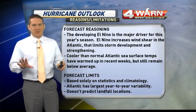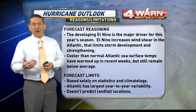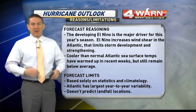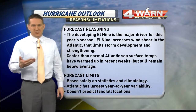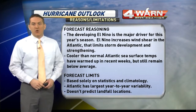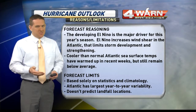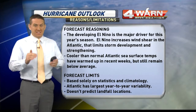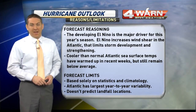Now, there's some severe limitations to these forecasts, but the reasoning behind the hurricane outlook being below average is the El Nino effect. This is the major driver for this year's season. El Nino increases wind shear in the Atlantic, and that limits storm development and strengthening. Cooler than normal Atlantic sea surface temperatures also have been noticed, but those have started to warm up in recent weeks, but they still remain below average, and that's going to be another critical part of the forecast for this year.